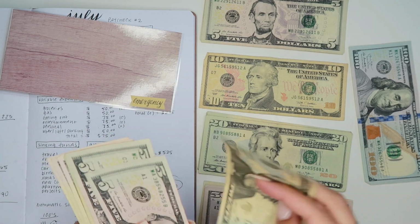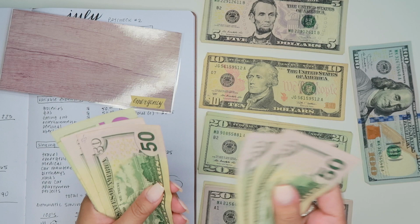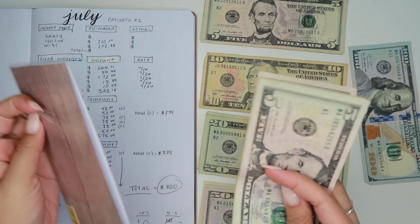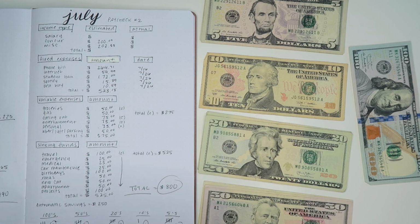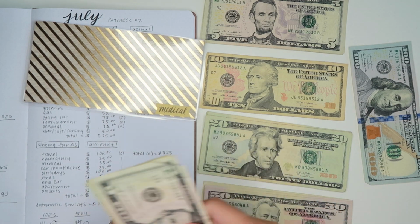So let's just put this in order and see what we have. So our emergency fund, we have 240, 250 in our emergency fund. That's awesome, you guys. Just in case something happens, you never know, I am ready. Okay, medical. Our medical fund, we're adding 25 as per usual.